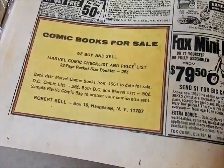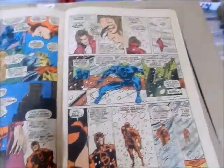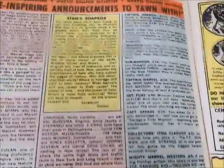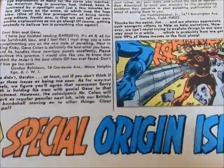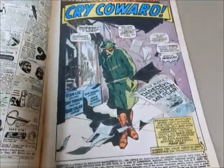And there, look at that Robert Bell ad now. He must be raking in some cash selling comic books. Got the Blizzard, the Answer. Again, got the Stan soapbox. And we look on here. Again, no one in this issue. So, let's move on to the next one. Let's try and burn through these a little bit faster. Number 55. He's fighting Mr. Fear. Mr. Fear has convinced him he's a coward.